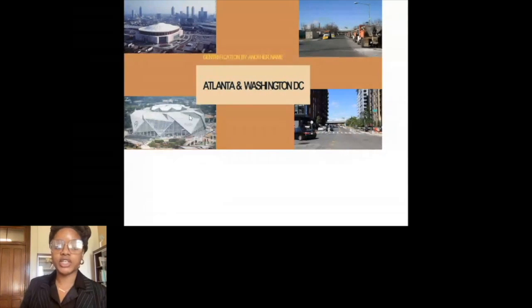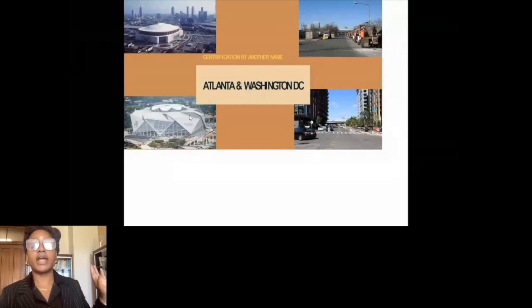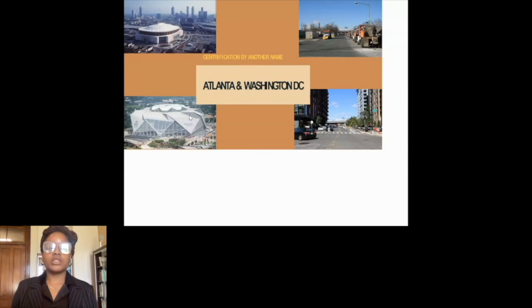In these pictures, we see the Georgia Dome, which is now the Mercedes-Benz Stadium. And as residents, students, employees of the West End and Atlanta area, we know that the demolition of this stadium, alongside the demolition of a multitude of Black churches and communities, was and is a marker of gentrification in this area. In the other picture, there's a pan view of the intersection of 5th and I Street, Southeast Washington, D.C., and the changes that have happened in that area and on that specific street in a matter of 20 years.